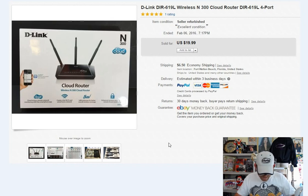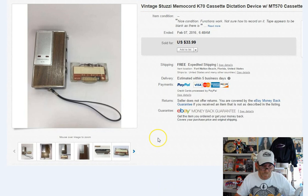I got on this router thing $24.49. I don't remember where I got it, and I don't remember what I paid for it. I put seller refurbished because it was brand new, but the box was open. But I still did not know if it was used or not. But I cleaned it up and plugged it in, and it showed up. So that's all I did. So it's seller refurbished.